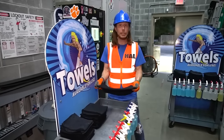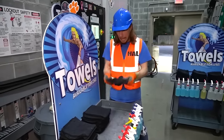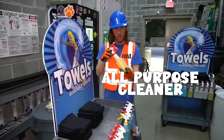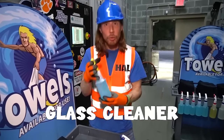Behind the scenes, it's really, really loud back here. We gotta get some things ready. We're folding up these towels. Oh, yep, nice and neat. That's what they use to wipe out the inside of their cars. We've got some all-purpose cleaner. And we got some glass cleaner.